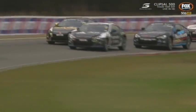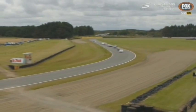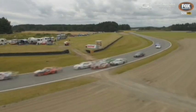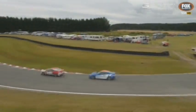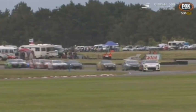Milligan and Michael Scott coming together. And Matt Lockwood looking for an inside chance on Milligan. They're side by side as they head towards Castrol and down towards the S's for the first time. Reid Harker leads the race from Ryan Yardley. Everybody cleanly through the first few corners. Ransley at the back, Reid Harker at the front.